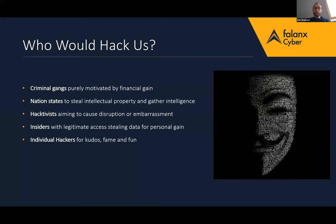TalkTalk, a mobile phone provider and internet provider, were broken into a few years back by a 17-year-old kid who just learned some basic hacking stuff off of YouTube and tried it on them, and the first thing he learned actually worked on their website and he was able to hack them. So even basic hackers can sometimes break into companies because companies don't know what they're doing.